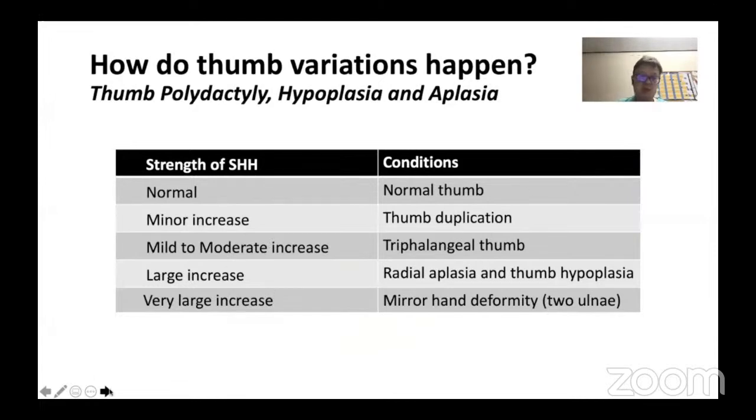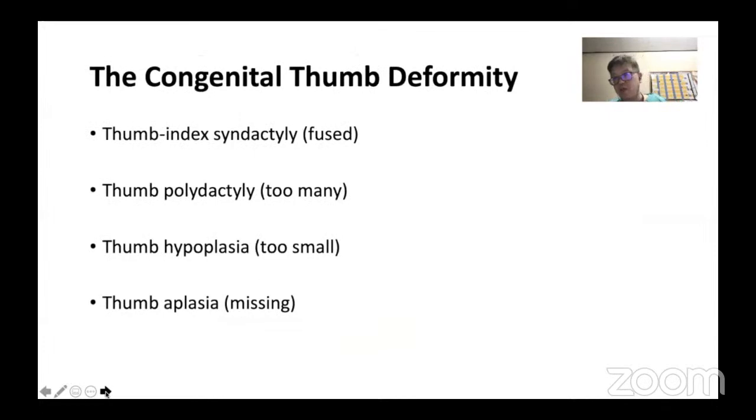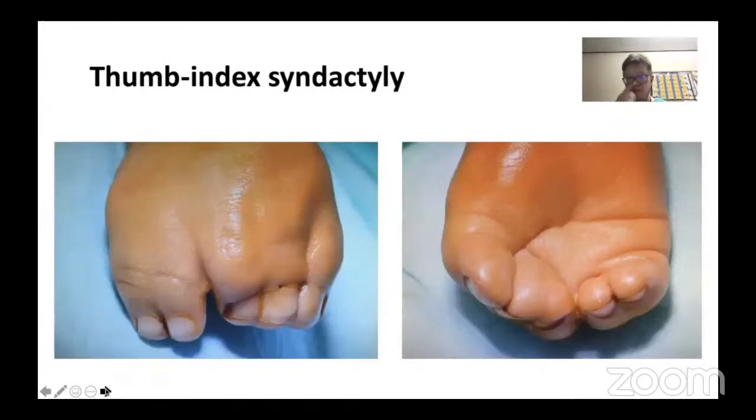Now, enough of embryology, let's move on to how we treat these thumb anomalies. So I want to look quickly at thumb index syndactyly to really highlight the importance of the thumb. We always try and free the thumb as the first priority.